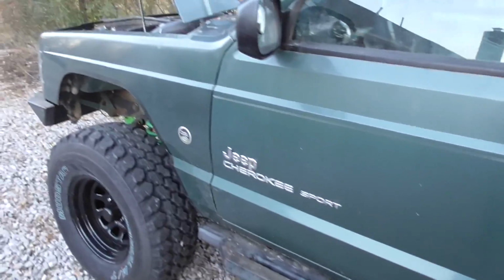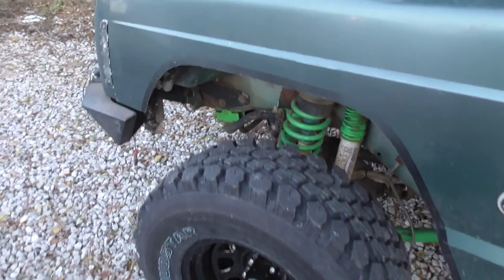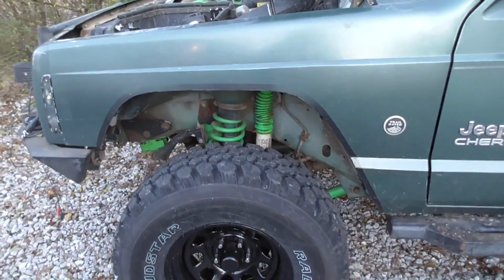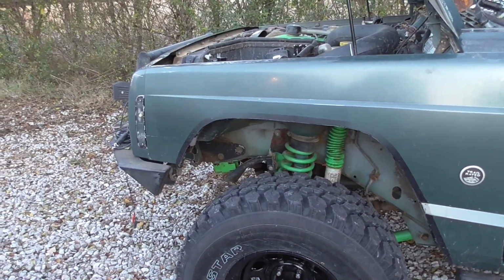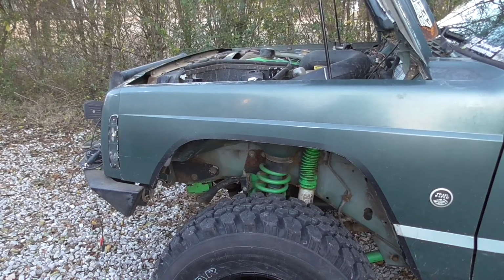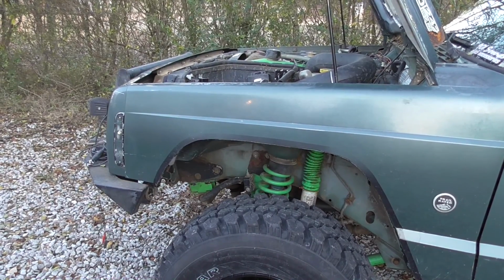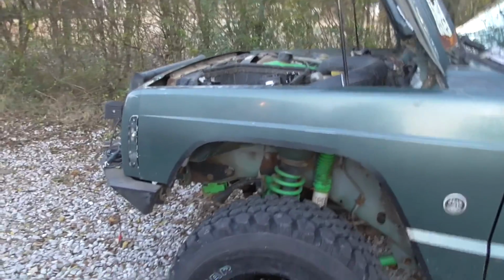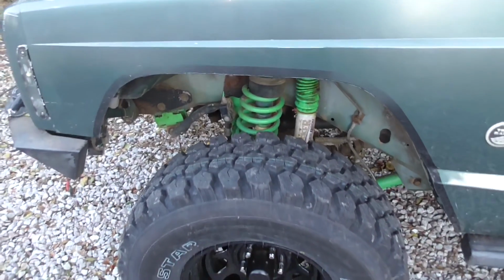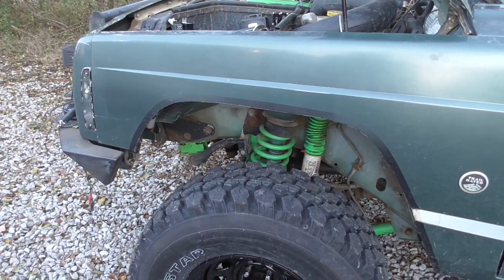But yeah, what I'm fixing to do, I don't know if I'm going to make a video on it, but I need to adjust my caster angle. It's at like negative 10 degrees. It's supposed to be plus 10 degrees, or like 7-ish degrees. So it wanders all over the road. It's been doing that since I redid the front end, and now I actually know why. I didn't even think about doing the caster.